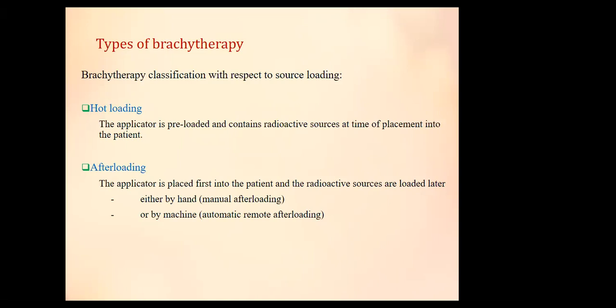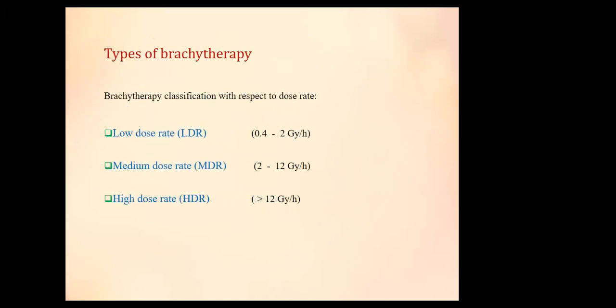In hot loading, the applicator is preloaded and contains the radioactive source at the time of placement into the patient. In afterloading, the applicator is placed first into the patient and radioactive sources are loaded later, either by hand or by machine. Nowadays, afterloading brachytherapy systems are the most commonly used. If we consider dose rate, brachytherapy is divided into three types: low dose rate, medium dose rate, and high dose rate. Low dose rate is 0.4 to 2 gray per hour, medium dose rate is 2 to 12 gray per hour, whereas high dose rate is greater than 12 gray per hour.